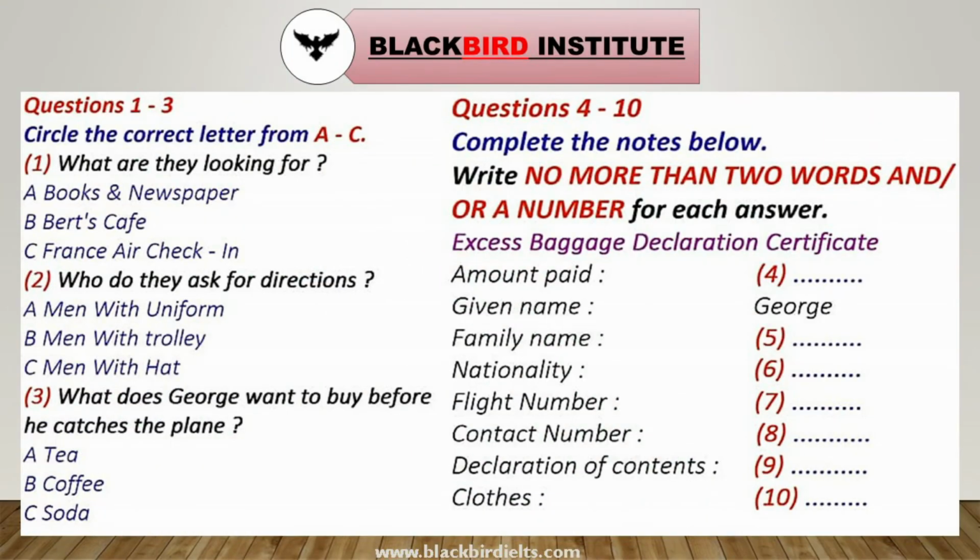The test is in 4 parts: Part 1, Part 2, Part 3, and Part 4. Now look at Part 1. George and Lisa are overseas students studying in Britain. They are returning home for the summer holidays. First, you have some time to look at questions 1 to 3.